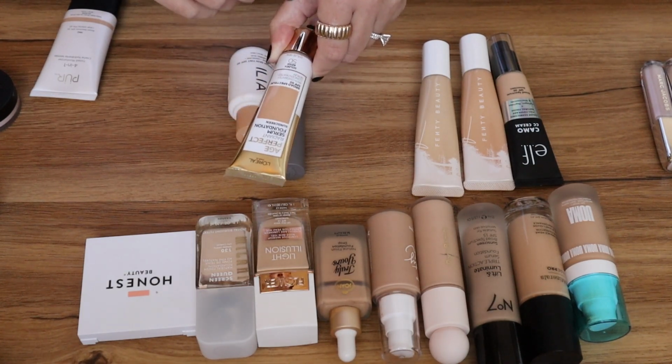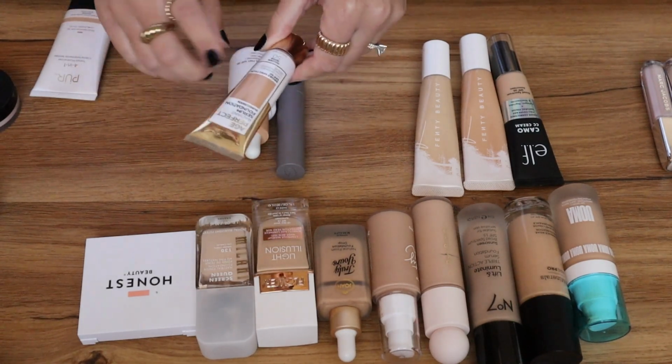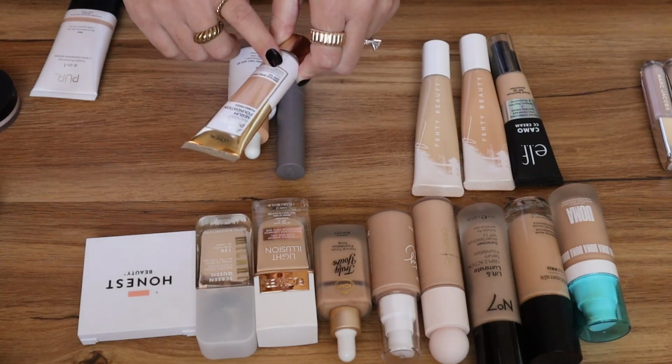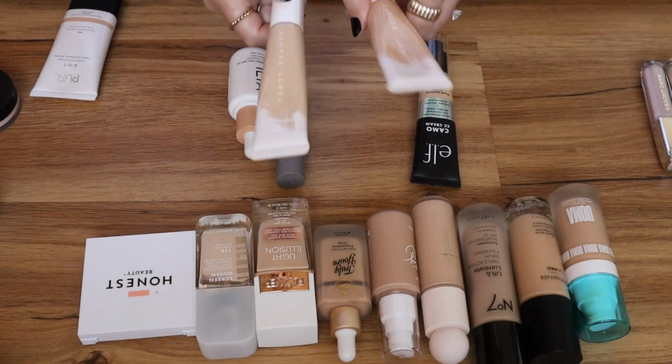I have it in the shade Golden Beige 50. It actually fits my skin tone most of the year, so it's a good formula, and it also has an SPF of 50, which I feel like is just way more worth it for me. So I'm gonna keep this one. I'm gonna keep the Fenty ones.